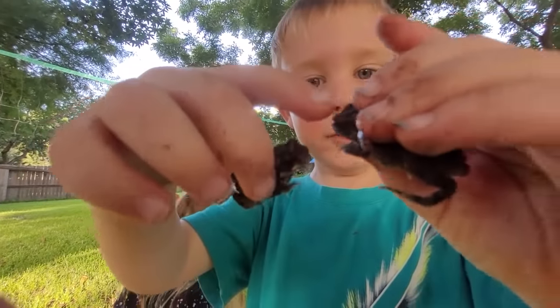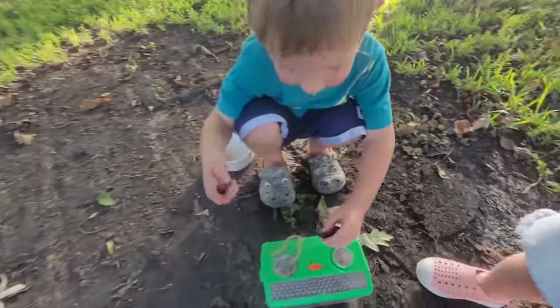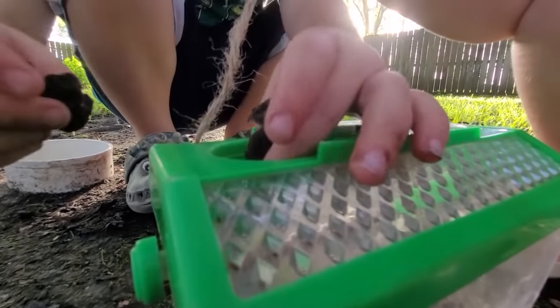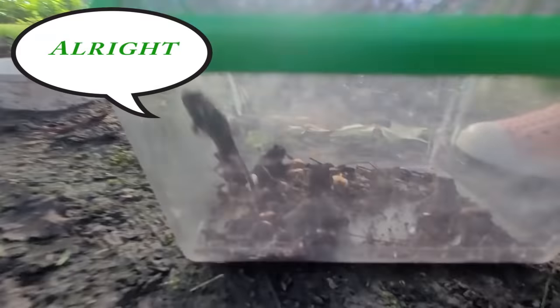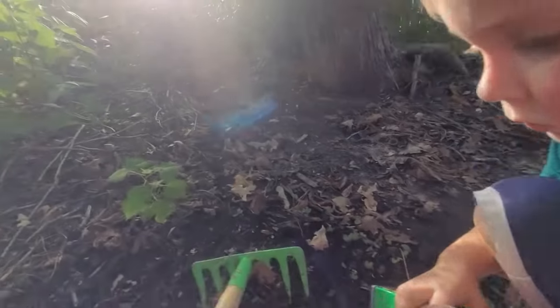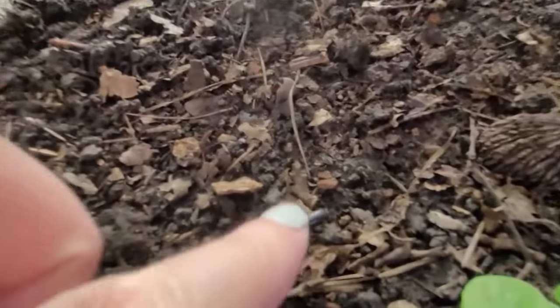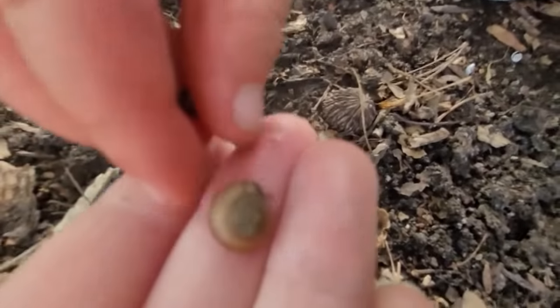Oh, look at this one. He's big. So many bugs. Oh, look. Is that a shell? Is there a snail in there? Is it just a shell? This is really cool. There's a snail in there, but there's a snail shell right here. There's a little snail shell.